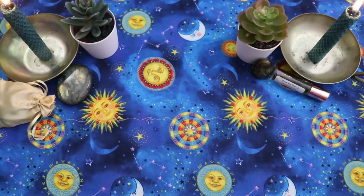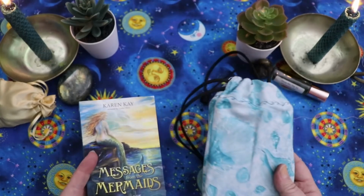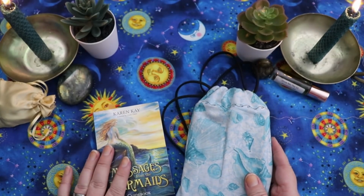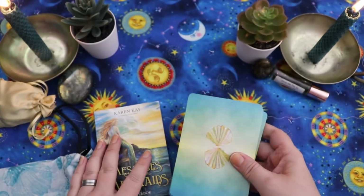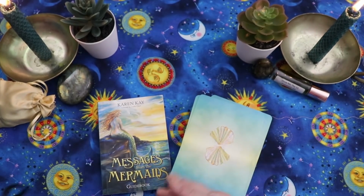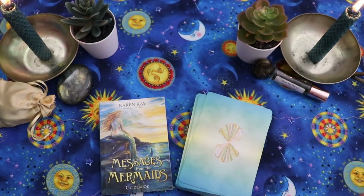Okay, so the first amazing treasure I want to share with you guys is the Oracle of the Mermaids by Karen Kay with artwork by Linda Olson. This is such a beautiful mermaid oracle deck, and the fact that this is mass market still kind of blows my mind. I'm not gonna lie. This is such a gorgeous deck.